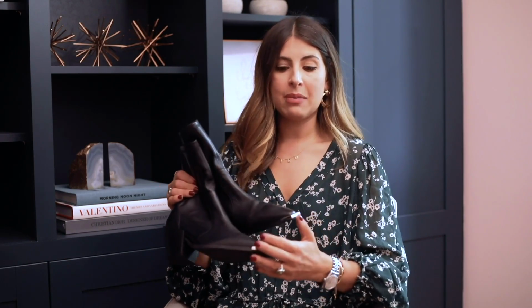Don't try styling them up in any crazy way. Just keep it really, really simple and treat them like a classic black boot, but they'll give your look a really cool edge.